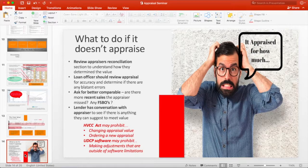And then the lender, we're going to have a conversation with the appraiser to see if there's anything that they can suggest we do to meet the value. Again, we can't influence them in any way, but we can ask them, what is there that we can do? Do we have any options here for us to get this value changed?